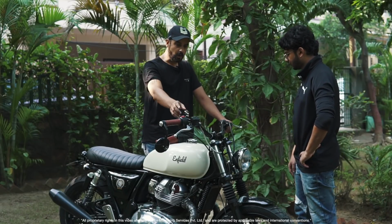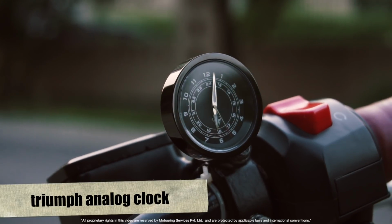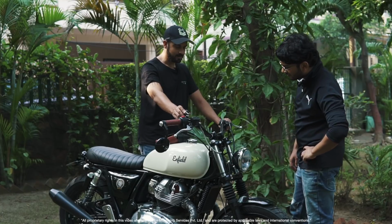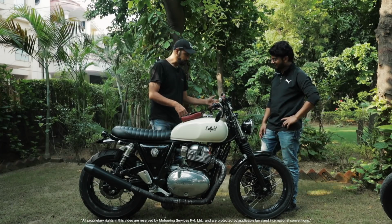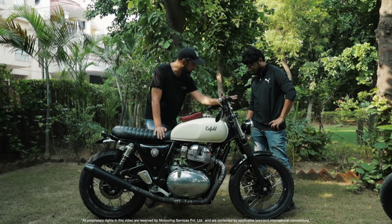This clock, the small addition. It's an analog clock. I thought that's a compass. No, it's an analog clock. It's an original Triumph clock which I purchased and installed here. Then I relocated my speedometer unit from here to here.